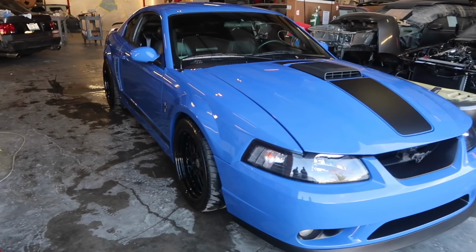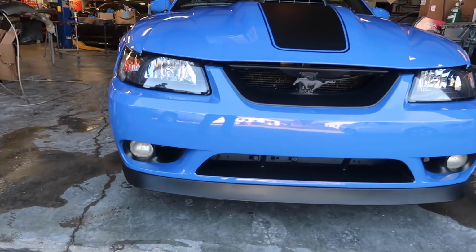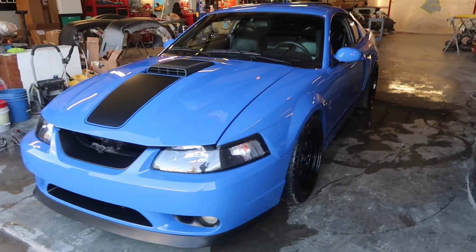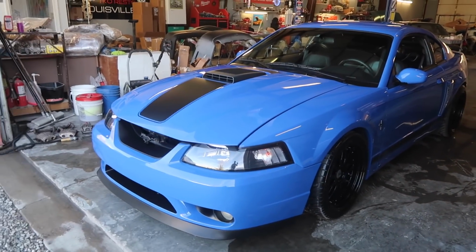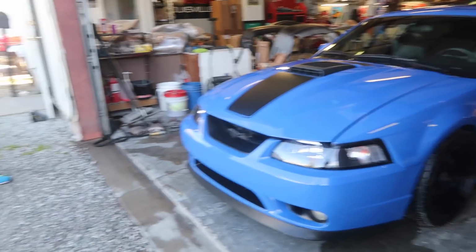It's got Termy mirrors, Termy side skirts, 01 Cobra front bumper, which we went and painted black on the inside. And then he went and blacked out some emblems and got the black wheels. So, I mean, technically stock Mach 1 just with like a cat back and like JLT intake. But it's so hot. Me and Tyler love it.